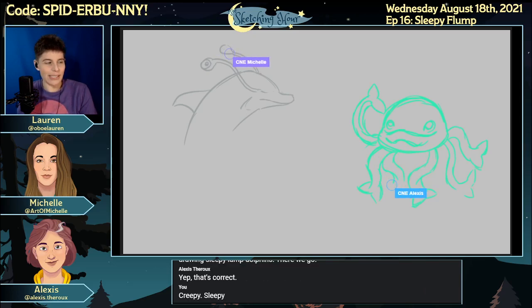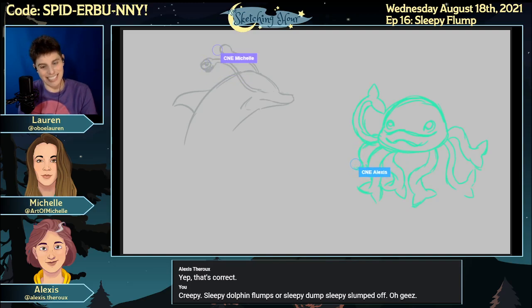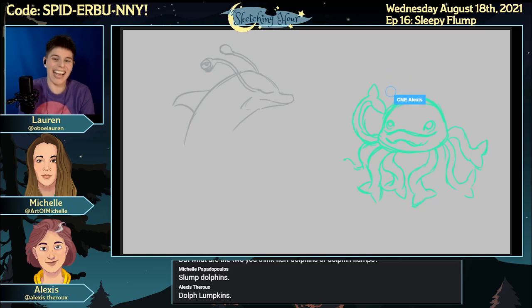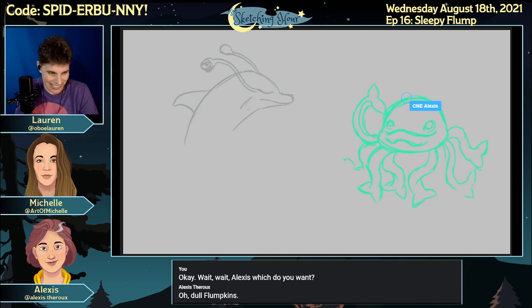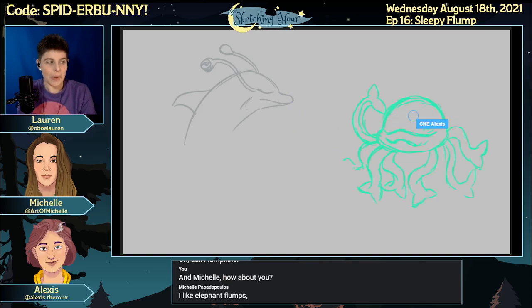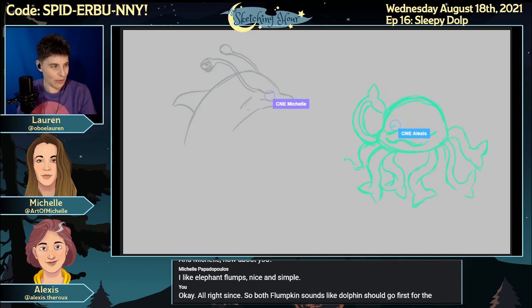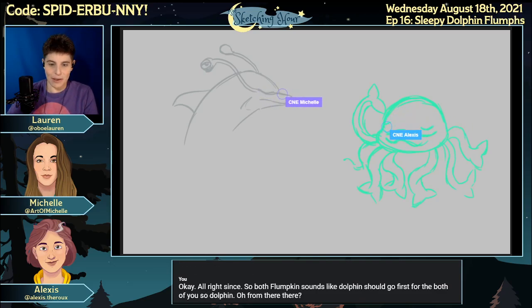Sleepy dolphin flumps or sleepy flumph dolphin? What do the two of you think? Flumph dolphins or dolphin flumps? Flumph dolphins. Okay, wait. Alexis, which do you want? Dolphin Flumpkins. And Michelle, how about you? I like dolphin flumps. Nice and simple. Okay, all right. So dolphin should go first for the both of you. So dolphin flumps. There, look, I have updated all of the things.